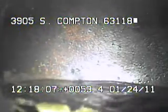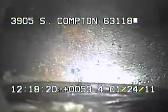Today's date is January 24th, 2011. From 3905 South Compton, televising a sanitary sewer line from a 4-inch stack in the basement. I went ahead and ran the camera out to the 6-inch clean out. It was covered up by the flower bed out back. I'll continue to record as I come back.